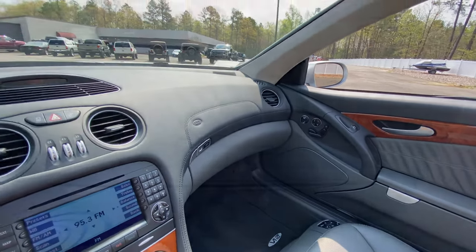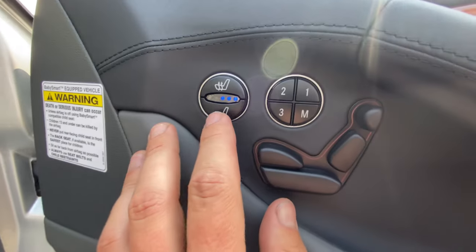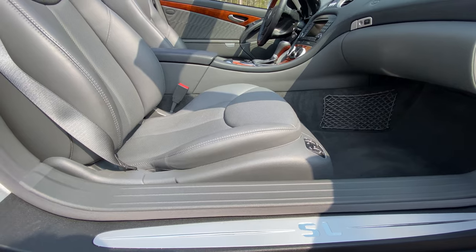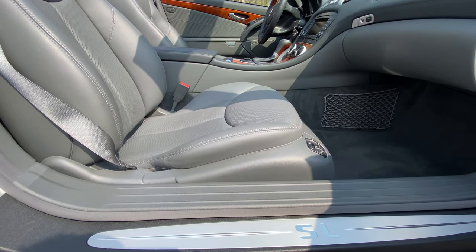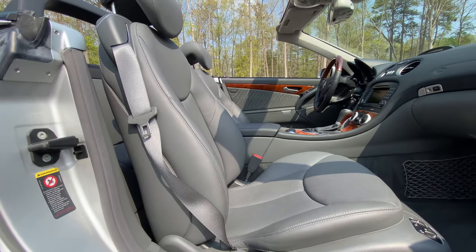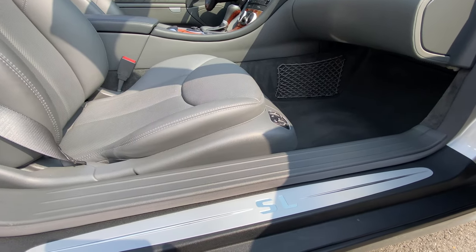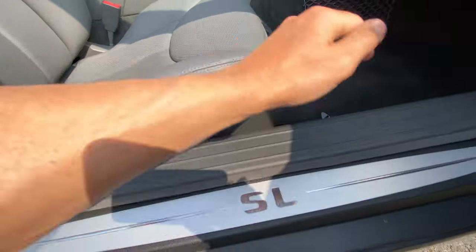We'll cruise over to the passenger side. Door panel, perfect condition, speaker grill, ventilated seats, 3, 2, 1, heated seats, 1 and 2. So we will go forward, backwards, forward with the whole seat. You see it sliding forward. Back part, tilt forward, tilt back. We will do headrest up, headrest down, and we will do bottom portion of the seat going down, bottom portion going up.